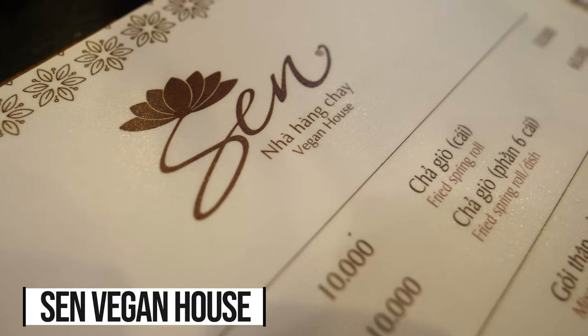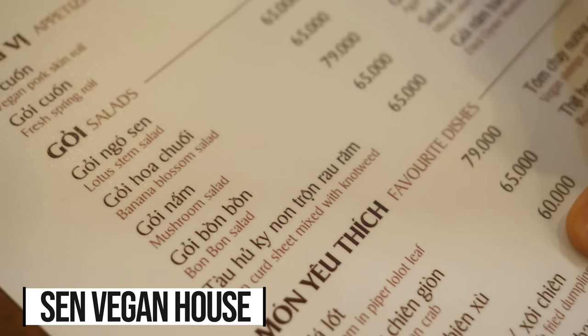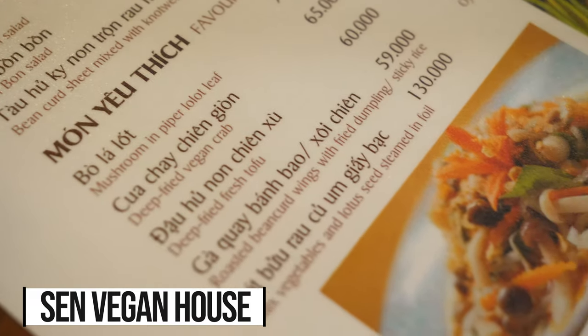Okay, so we have come to a place called Sen Vegan House, and the whole menu is vegan. Now, I don't think it's open all day. It seems to close after lunch and open then for dinner. But we've been recommended to try the vegan egg, which apparently tastes better than real egg. We're also going to try the bean curd wings, which look like chicken wings. When I was not vegan, chicken was one of my favorite things. So we're very excited to try this.